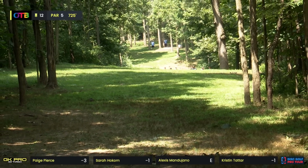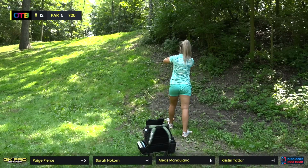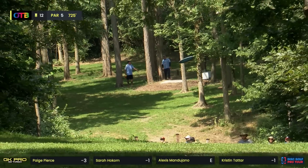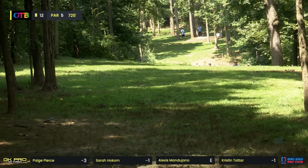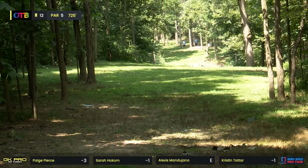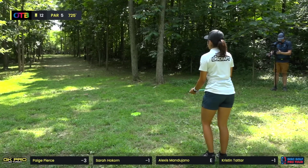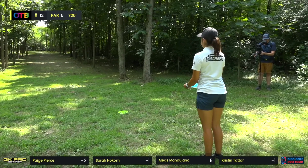I haven't seen anyone land much farther than that on the second shot. Sometimes you want to, but it just doesn't really pay off. If you're on either side, it's so hard to get down the tunnel. Alexis with the first look at it here.